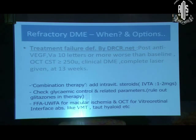So when you have a treatment failure, what can you do? You can add steroids. Triamcinolone is the most potent drug, but of course dexamethasone and fluocinolone, for which we should give credit to Professor Gupta and his team. They've done a lot of work on Iluvien. It's a little more expensive, but I think it will be covered by the insurance companies and the CGHS. But IVT is helpful because it's very potent and quick acting. So it brings down the edema.